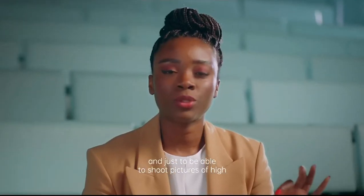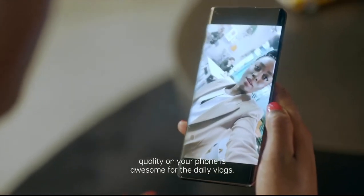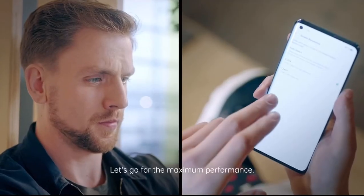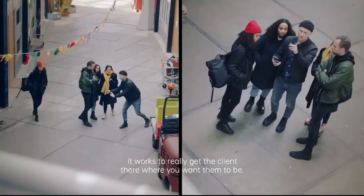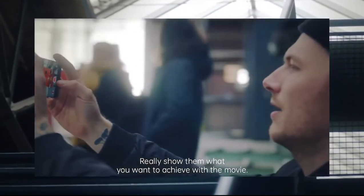And just to be able to shoot pictures of high quality on your phone is awesome for the daily vlogs. Screen resolution can even be higher. We can make it extra HD, so let's go for the maximum performance. This camera is working really well for me. It works to really get the client there where you want them to be and that you really show them what you want to achieve with the movie.